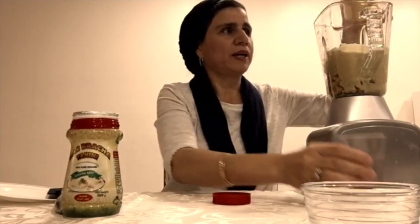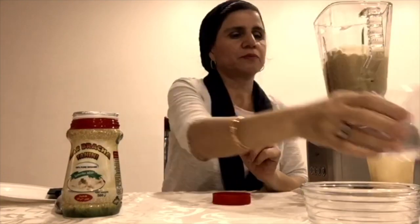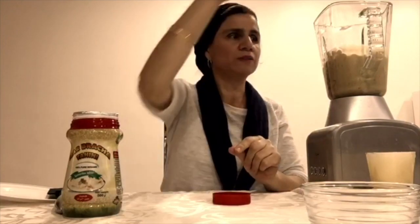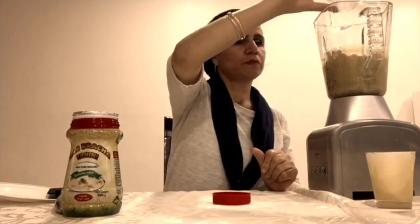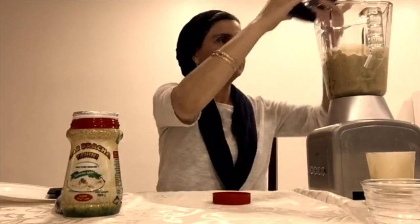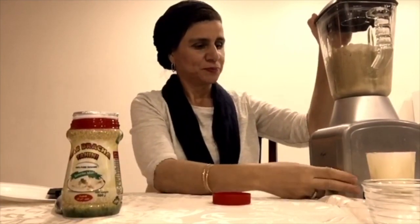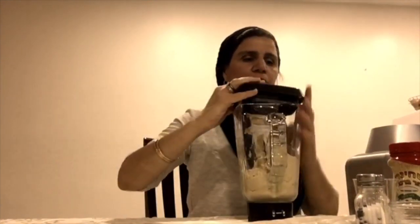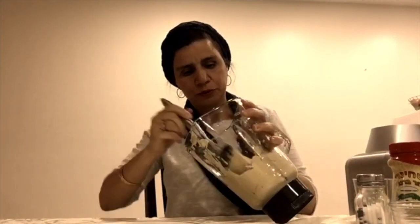We take half a cup of water, 1 spoon of salt, and 5 spoons of lemon juice. I put everything together and we mix it. Now it's ready. I'm going to take it and we're going to decorate the plate. I like to put the hummus on the plate.